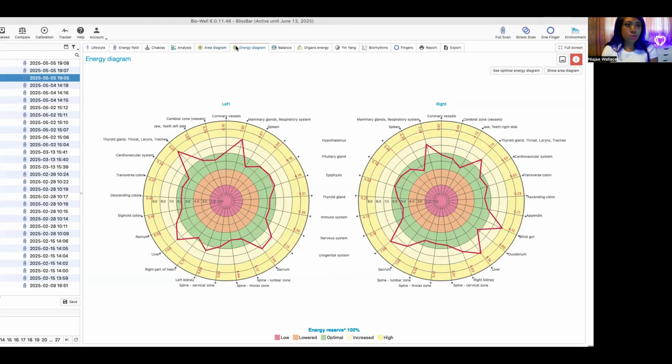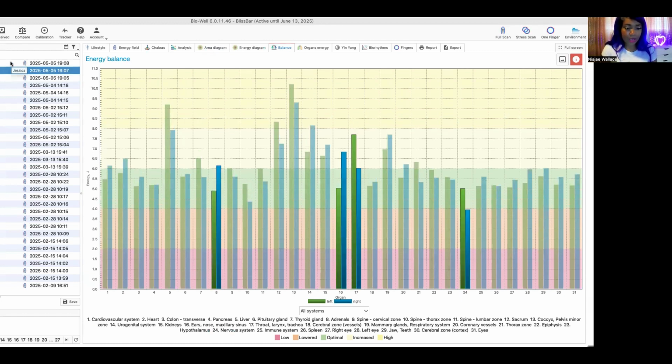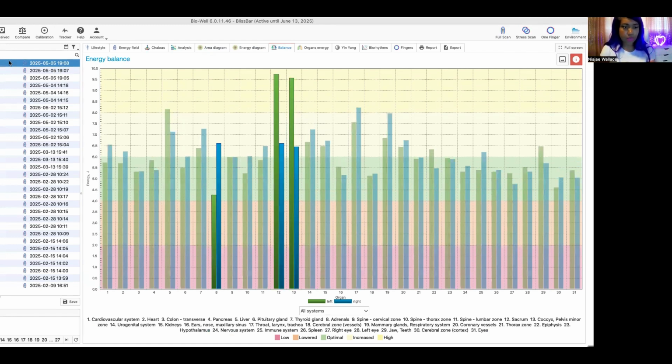All right, so this chart is pretty much the same. Let me move this so I can get to the next chart. Anything highlighted means there's more than a 10% imbalance between the left and the right side, but the more you do sound baths, the more everything is going to start to balance out. So nothing, I think, to really be alarmed about.